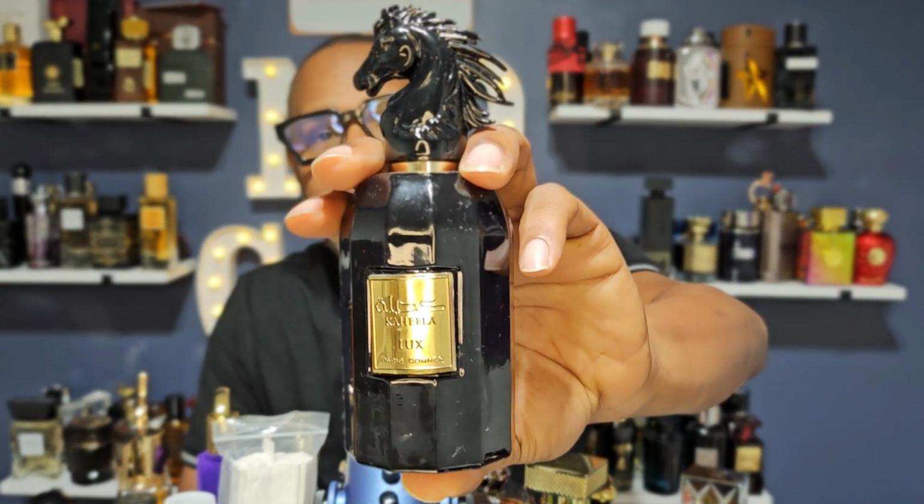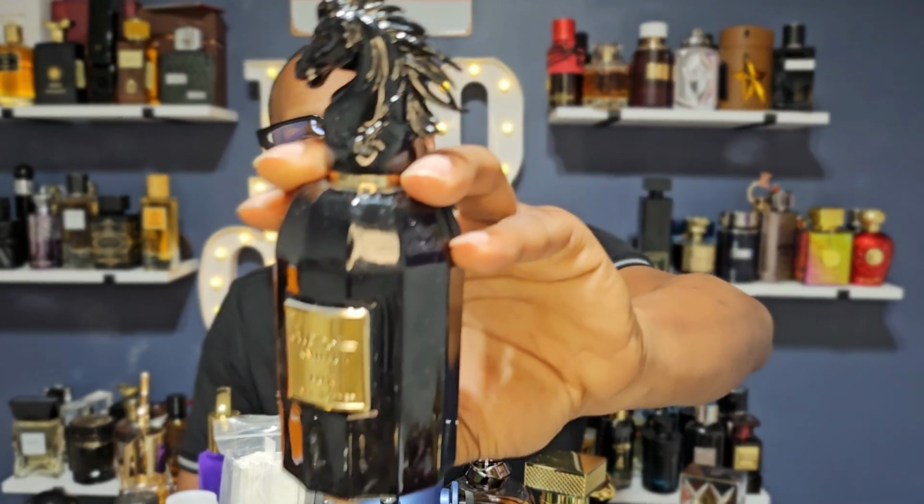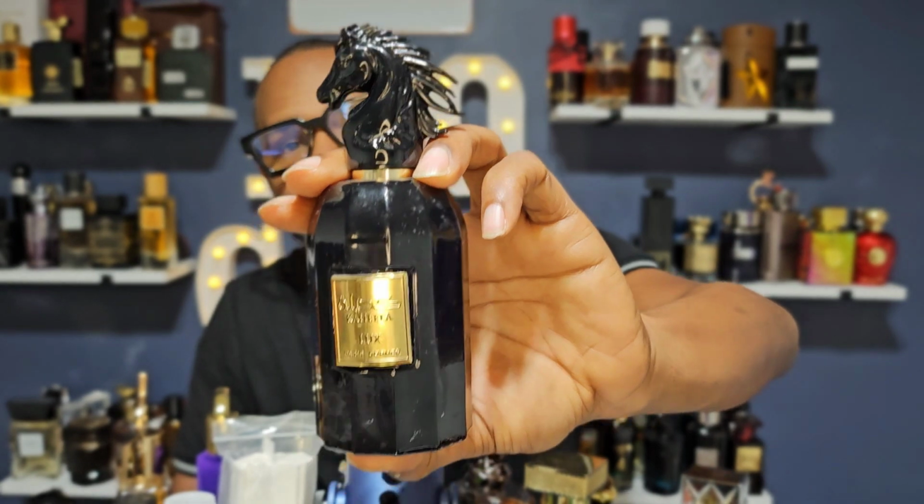Okay, next up, and I forgot where I'm at, so I stopped counting, but let's see, it was 10, 9, 8, 7, 6. So, this is one of my favorite tobacco fragrances right now, man. This is cloning Kayali's fragrance. It's called Amber Patchouli or something, tobacco. I can't think of the name of it right now. But it is this right here. This is Kahila Lux, man. This is from Paris Corner.